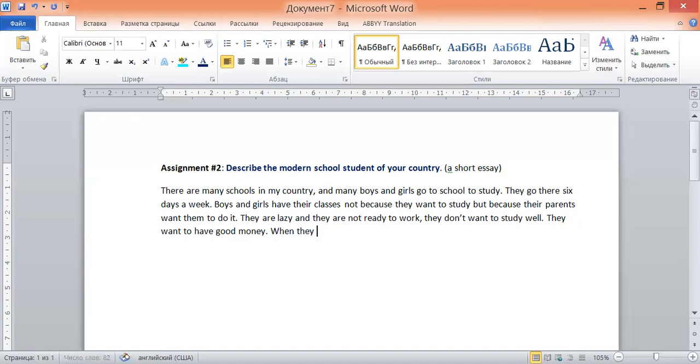When they go to school, they have got only one thick copybook for all subjects, in their rucksacks and school bags.